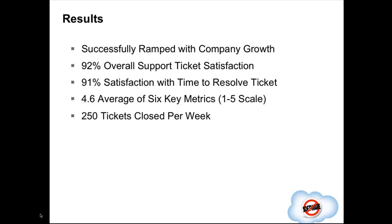We use the surveys. Every time someone closes a ticket, they get a link to a survey that we pulled right down from the App Exchange and quickly configured. We have 92% overall satisfaction, and we're looking to always increase that as much as possible. There are 6 key metrics that we ask on a 1 to 5 scale, and currently we have a 4.6 average, and we're closing about 250 tickets per week.